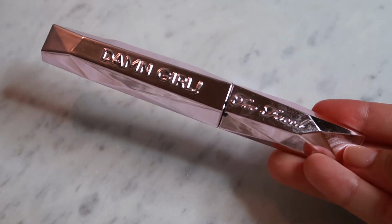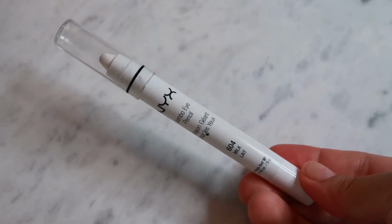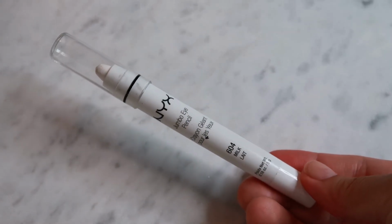So after that, I went in with my Too Faced Damn Girl mascara. Like I said, whatever mascara you use is fine. There is no specific one. And then I also went in with my NYX Jumbo Eye Pencil in the color Milk. And I put that right in my waterline just because I have really dark eyes. So I'm all for whatever makes my eyes appear lighter. Sometimes I use this, sometimes I don't. And honestly, it just depends on how I feel.